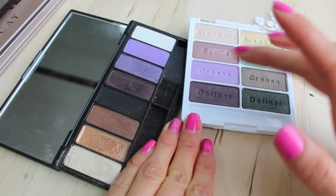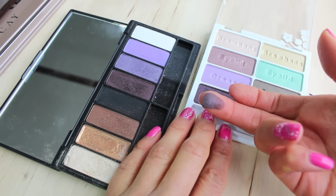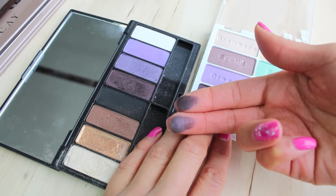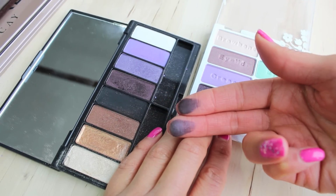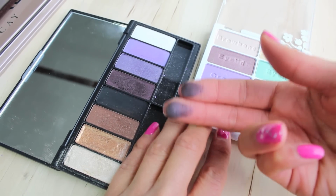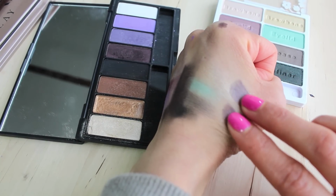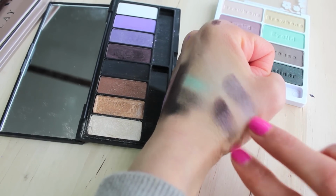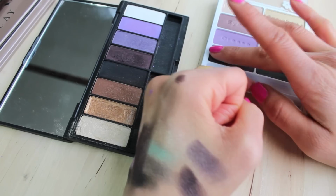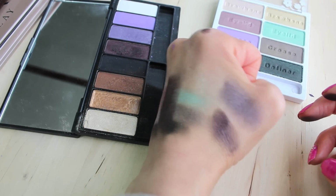I went and washed my hands so that I could re-swatch those for you. Here is the definer shade from the Wet n Wild palette. And here is Cholita from Kat Von D. They have the same purple shimmery quality to them. Obviously, the Kat Von D shadows are a lot more buttery. However, when you swatch them on skin, I guess Cholita is a lot darker. So this one you probably just need to pick up more product to get the similar effect from it.